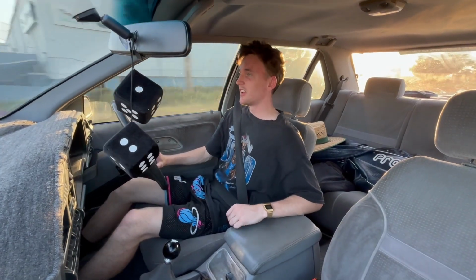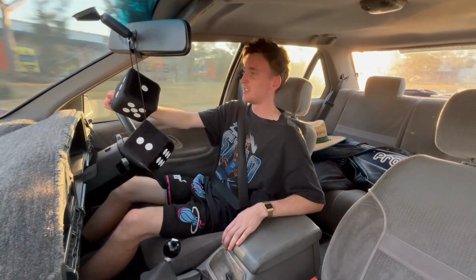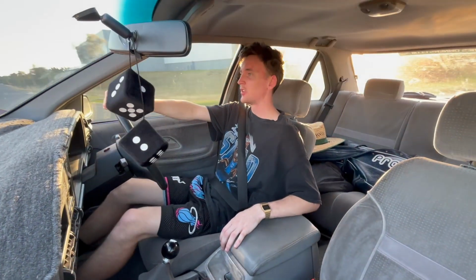why I'm not concerned that it's not a V8. That inline 6 is powerful, and what an excellent note that makes. It is not like new car V6s where it sounds like a trumpet. This has a nice, deep, single overhead cam noise that is just so unique, so beautiful.